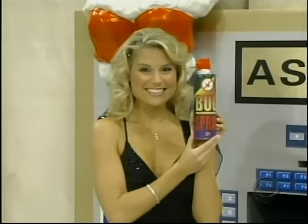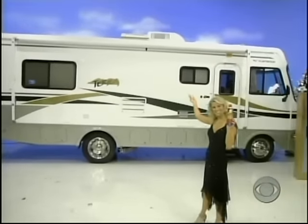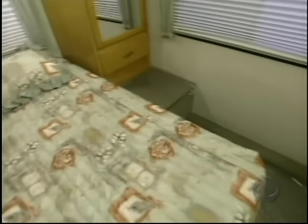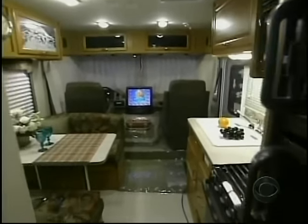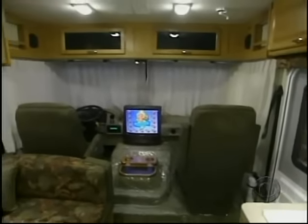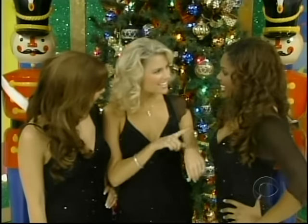But that's all she wants this Christmas because she's taking the whole family on vacation in her new motorhome. It's a 2005 Fleetwood Terra 26Y. This luxurious 27-foot motorhome will exceed all your expectations with in-dash TV, a bathtub with shower, and a 340-horsepower V8 engine. This can be your new home on the road. And Terry, your showcase where we demonstrate the latest in banking conveniences can be yours if the price is right.